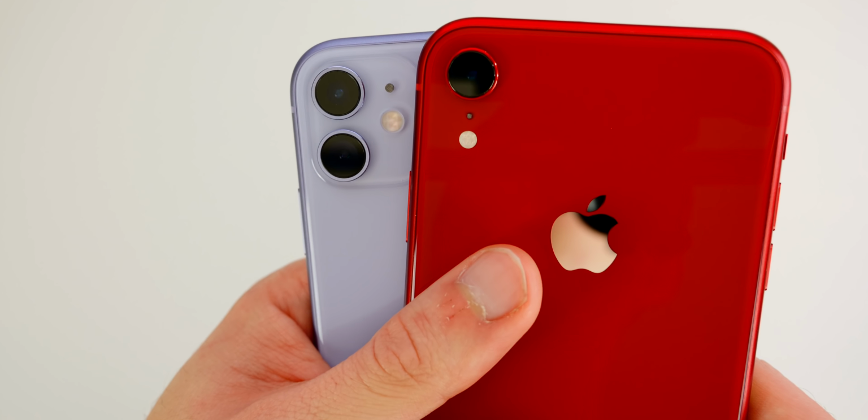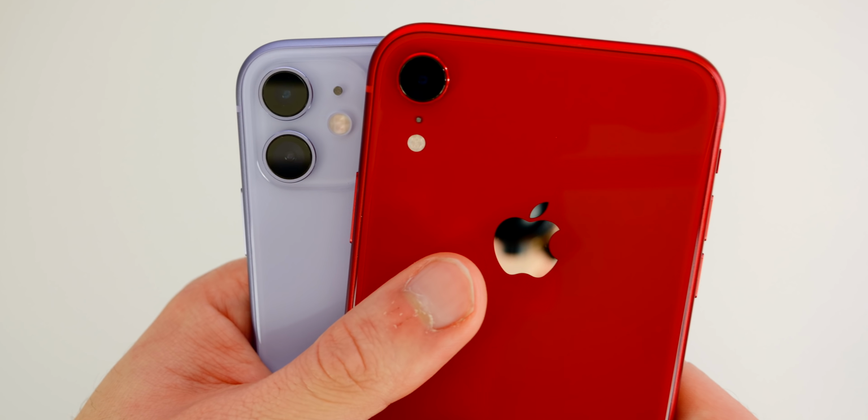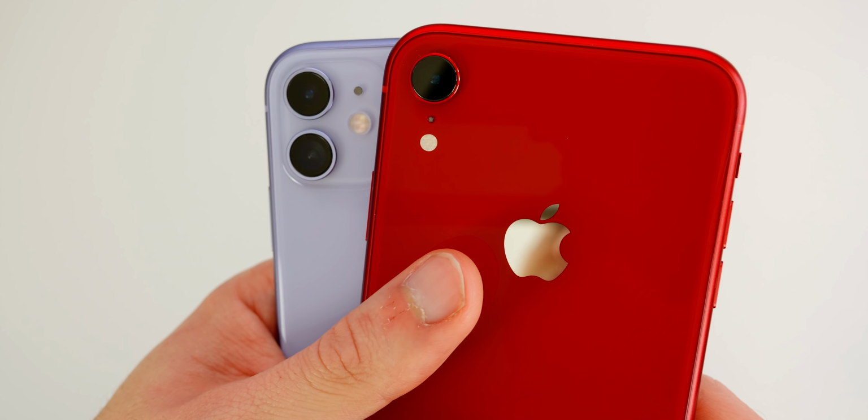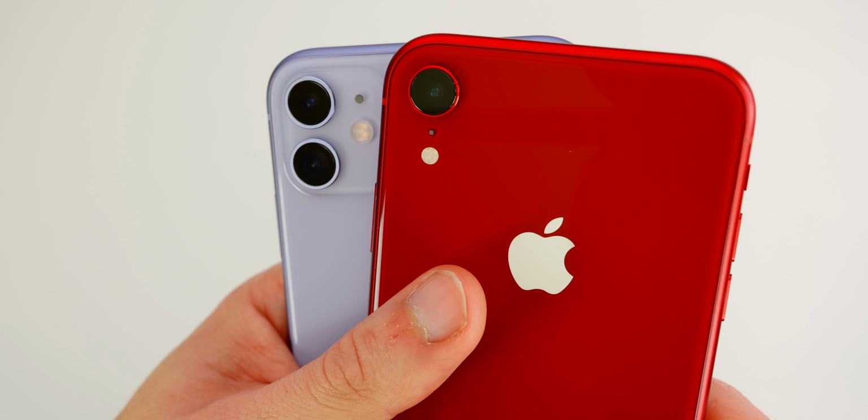And I'm also going to be comparing it to the iPhone 11 a lot throughout this video, since these two are very, very similar phones, and you may yourself be trying to decide between these two as for which one you want to purchase.